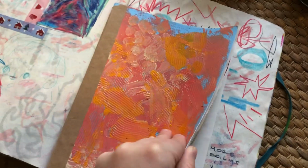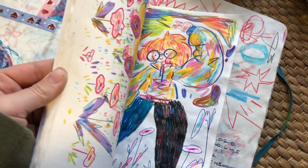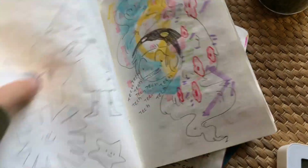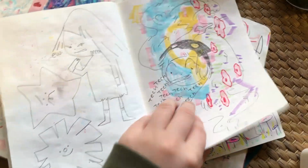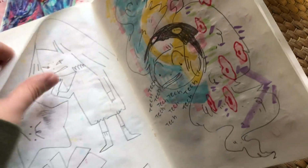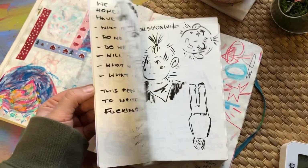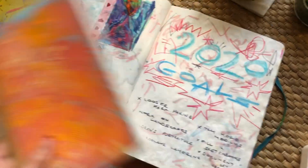Yeah, here's another one I've been working on. I'm rewatching She-Ra. I think I've only got about 10 pages left of this one actually, and then if you'd like another sketchbook tour, let me know down below. It'll be a lot more lively.